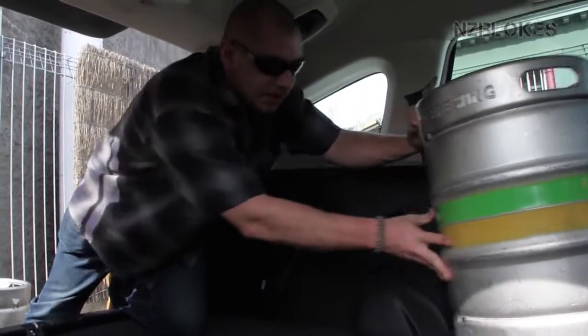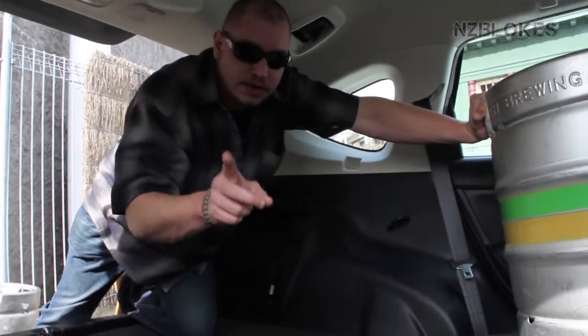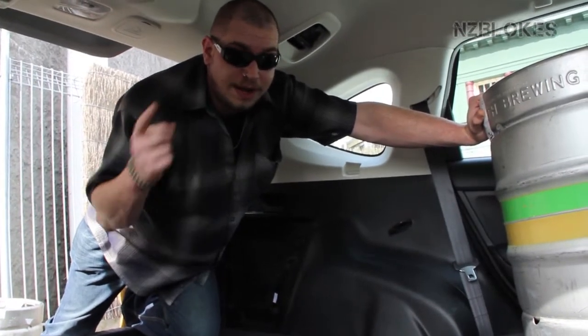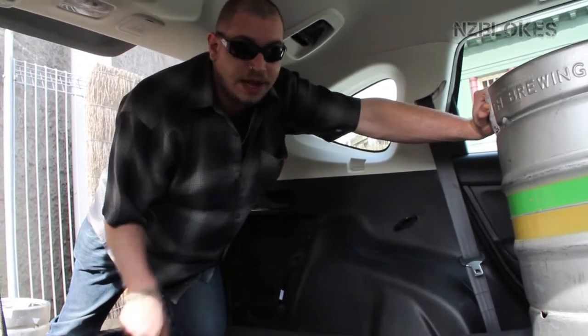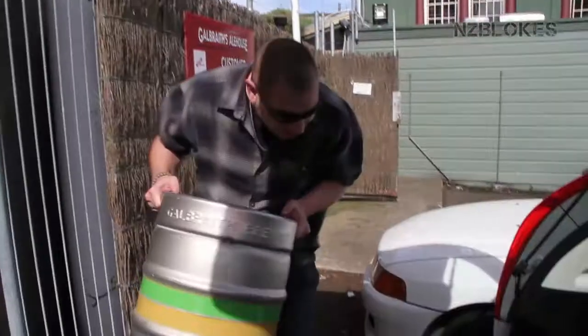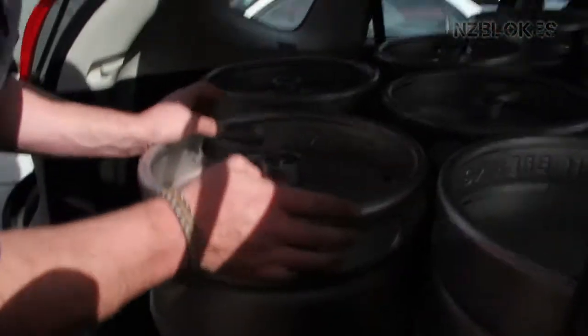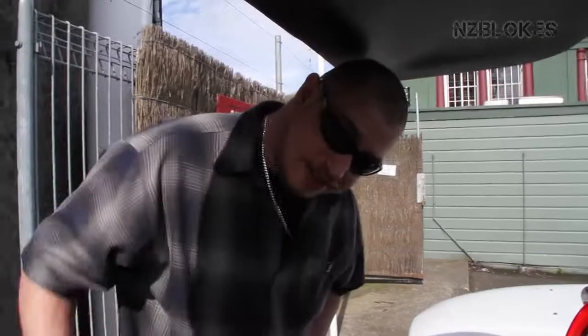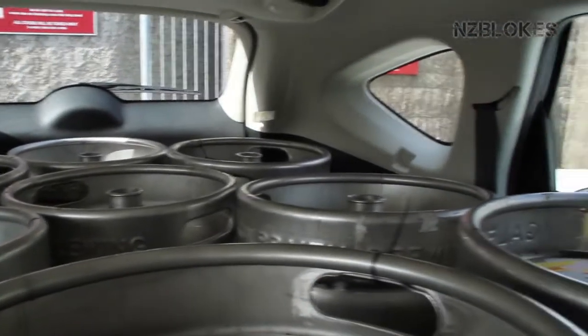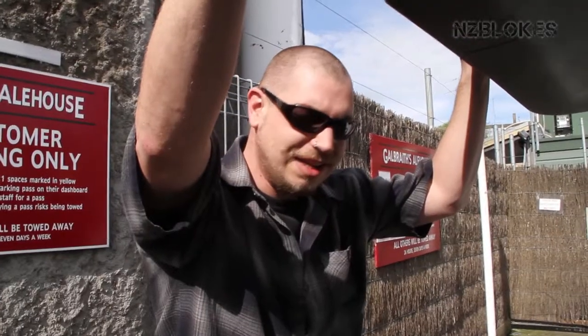One thing that is important to note is that when Honda changed this car, they used to have the spare tyre on the back door. Now it's under the cargo tray, which means you no longer have a picnic table. It sucks. Well, that's 9, and my Tetris skills are not outstanding. But that's 9 kegs of beer. That's enough for a weekend.